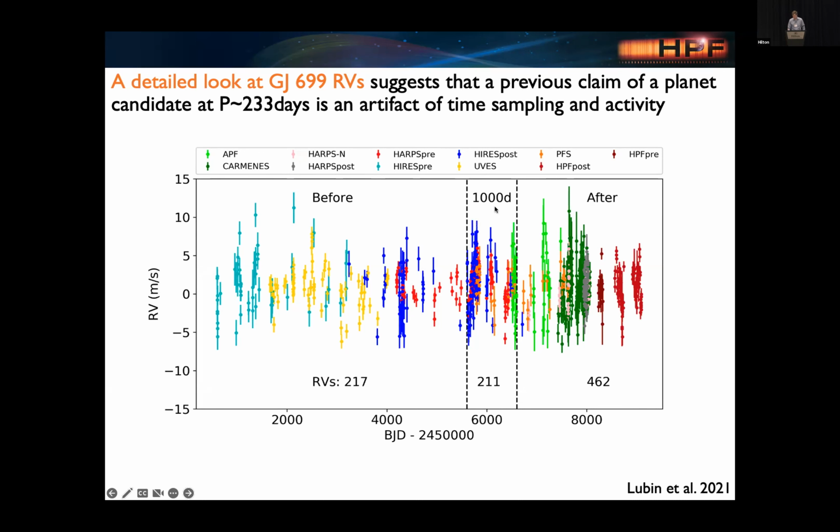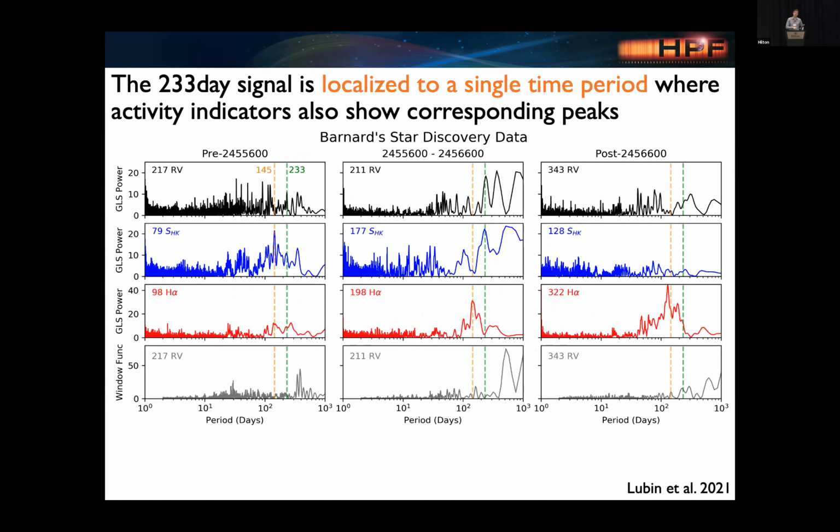We then defined a before and after sample, and Jack led a detailed effort looking at different periodograms of radial velocities here at the top, the calcium S, H, and K index measurements in the blue, H alpha measurements, and then the window function. Long story short, most of the signal of the candidate planet, highlighted with the green vertical line, is largely contained within the middle region here, and not as robustly seen in the other time periods. This is also where we see a corresponding peak in the calcium S, H, and K index. So our best explanation is that this signal is largely due to a combination of stellar activity and time sampling. An independent effort by Etienne Artigau and the SPIRou team has come to the same conclusion, looking at SPIRou data as well.